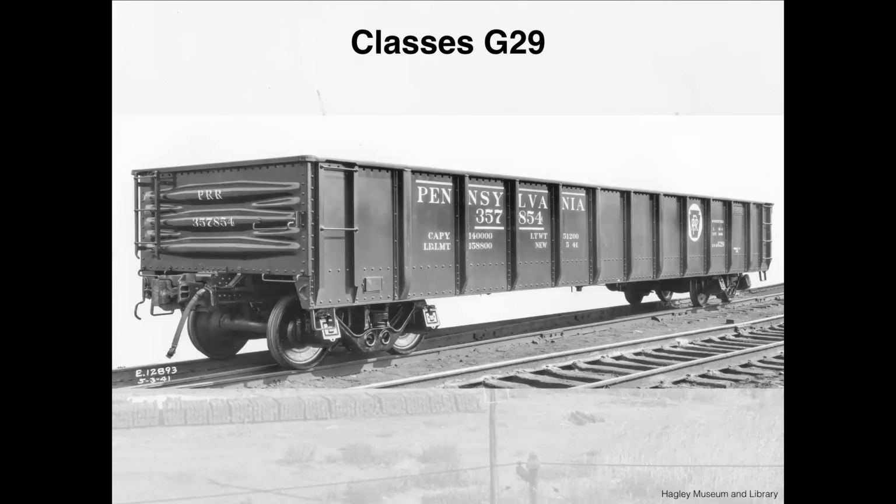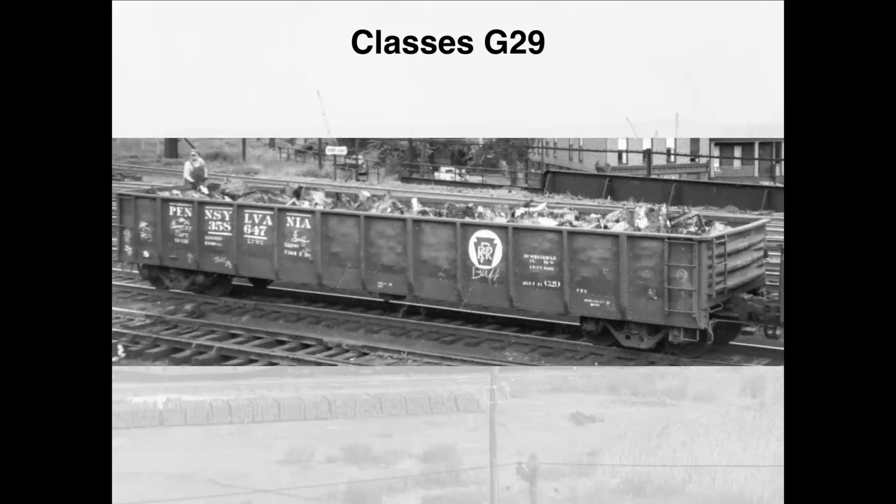Here's a photo of one of those cars. This is, again, a 70-ton car. It has those same 4 beefy side members that have become a trademark of Pennsy gons. Dreadnought ends. This has National B trucks as well. Here's a view of one of them in service hauling scrap, some of it baled metal. This one also has the National B trucks.